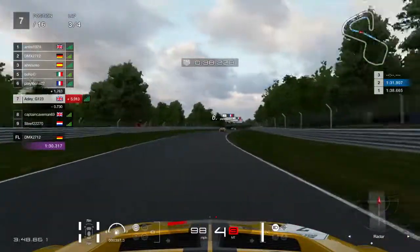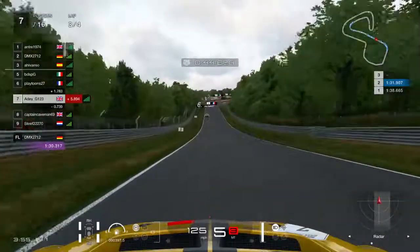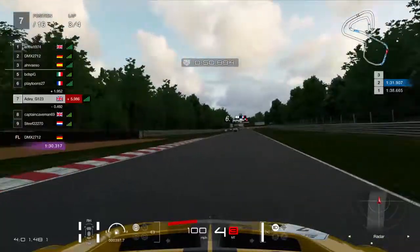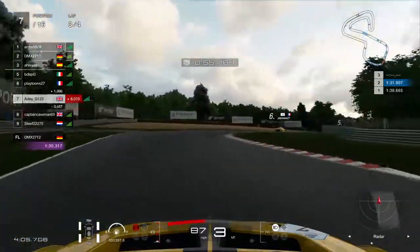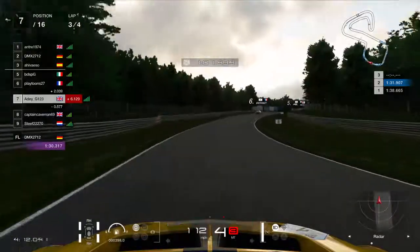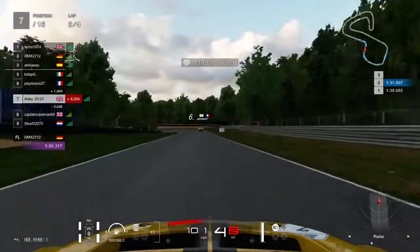Is that a Graham Hill bend? I can never remember. Not too bad a corner, let's just keep it at that. The best lap so far through there. Revving out through third a bit better through that corner as well. Don't know if it is faster, but it feels faster through that section.